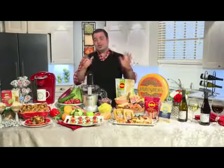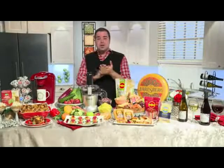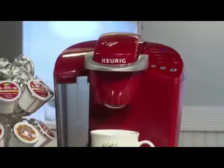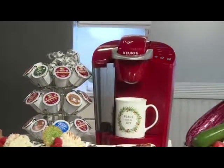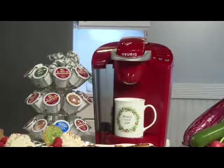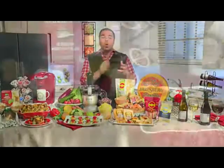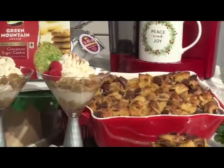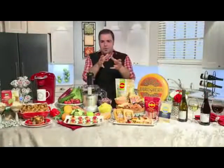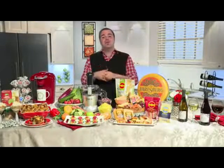Okay, coffee is not just for drinking anymore, guys. You can actually have fun and create amazing desserts using this, the Keurig K55 brewer. Coffee lovers will love using it year-round, and you can brew your guests coffee, tea, or cocoa all under 1 minute. I use their special holiday flavor to make my infamous cinnamon sugar cookie tiramisu cups or my cinnamon sugar cookie mocha bread pudding. And don't forget, Keurig also has new coffee subscription programs that deliver customized selections of K-Cup pods to your friends and family.